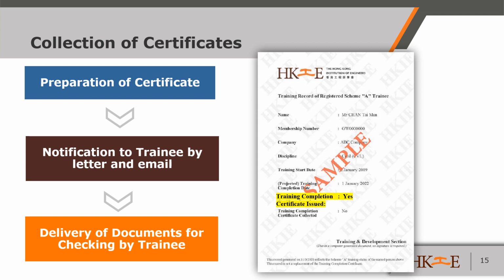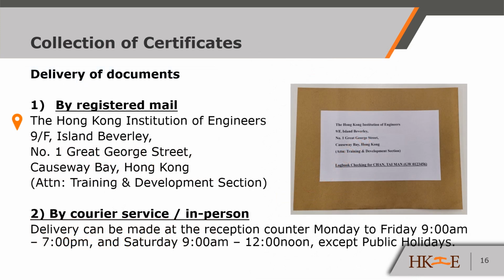Trainees should note that there is a late charge to be paid if the training documents are not submitted for checking within the first 2 months from the letter notification date. Delivery of documents can be made by registered mail or by courier to the HKIE. If you deliver them in person, the counter service hours on 9th floor is 9 a.m. to 7 p.m., Monday to Friday, and 9 a.m. to 12 noon on Saturday. We are closed on Sundays and public holidays.